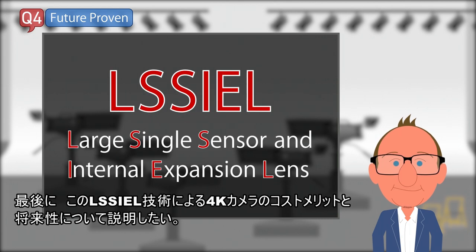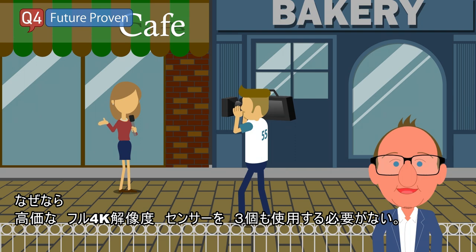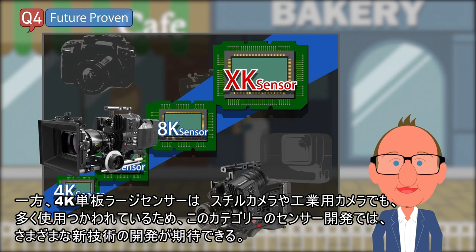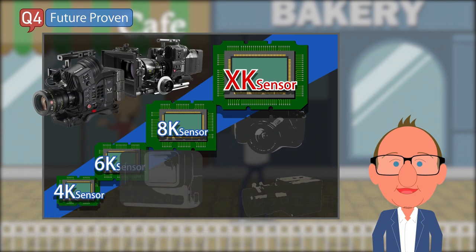But now I would like to explain the cost performance advantages for any future 4K camera using this LaCie technology. This technology is a good way to realize a cost-effective 4K studio camera for today and the future. Because there is no need to use three expensive full 4K resolution sensors. Unfortunately, 2/3-inch sensors are only used in the broadcast market. With this limited market size, dramatic price declines for the future cannot be expected. On the other hand, the 4K single-chip large sensor can be used for still cameras and industrial cameras. Because of the diverse and large markets for large sensor cameras, varied and rapid technology advances can be expected.